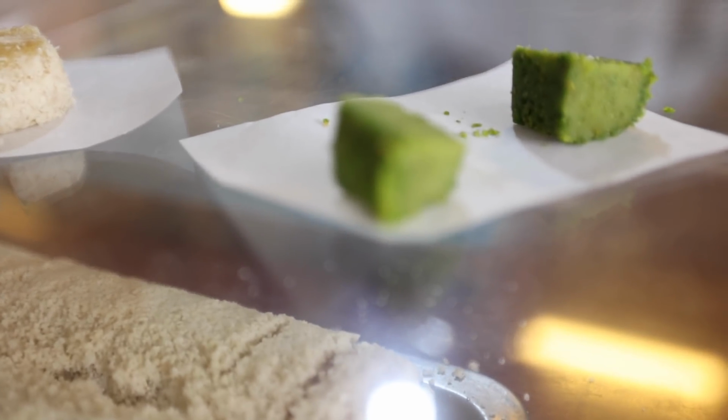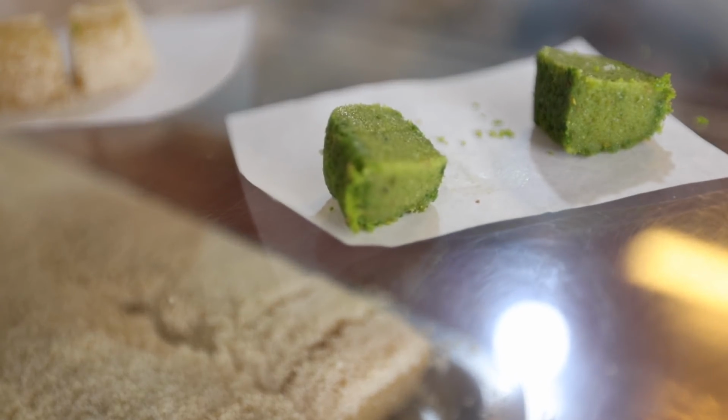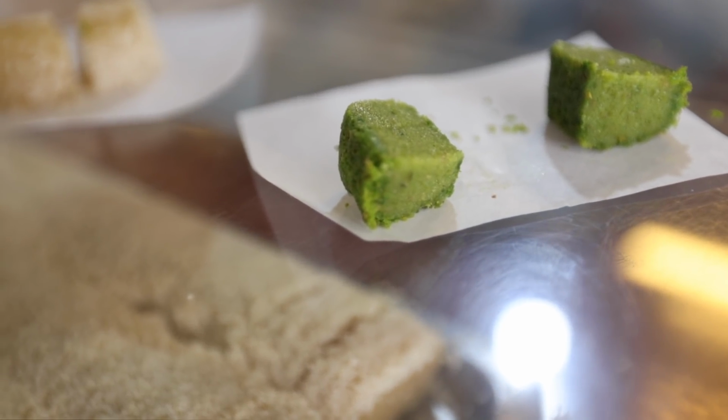Ooh, I wish y'all could feel how soft this is. Got a little bit of a sticky, gummy texture. Ooh, you get the richness from the pistachio and that nut flavor. Oh, it's got kind of a stick-to-your-mouth, slight dissolve texture.